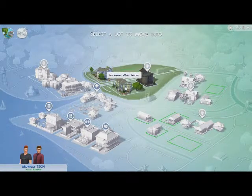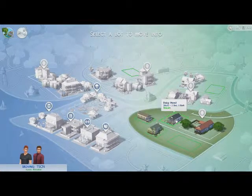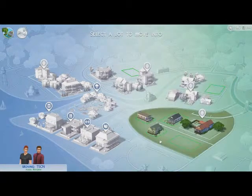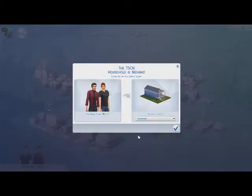Oh, okay. Cannot afford this lot. One bed, one bath. Two bed, one bath. That'd work for us, wouldn't it? Yeah. Let's see what this other one is first. Yeah, so it is just these that are... So yeah, for us, because it's both of us, we'll do it furnished, yeah. Because that's good enough. Yeah.